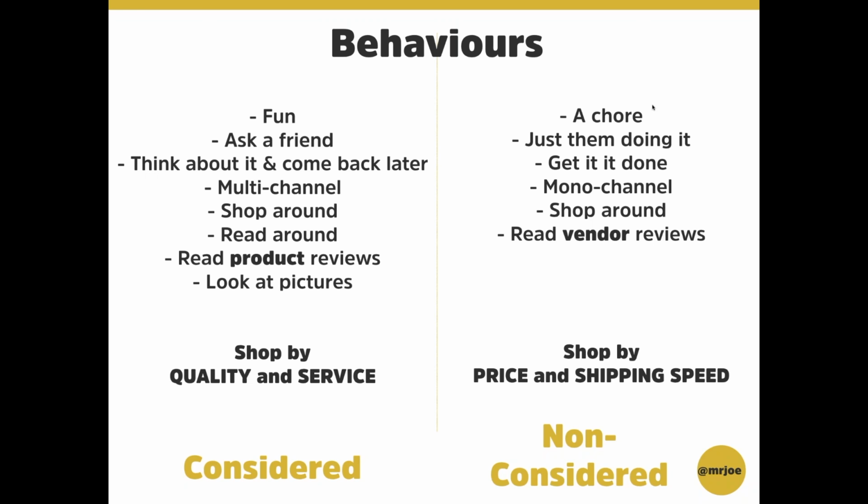So again, have you got a good returns policy? If you've got a considered purchase, you need to think about having a good returns policy. What is the sales support like? Have you got a telephone number? All of these things are really, really important for considered purchases, and having them on your website can, again, help you increase conversion for considered purchases.